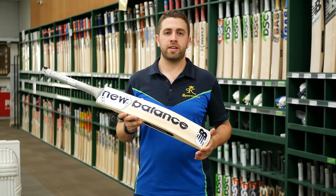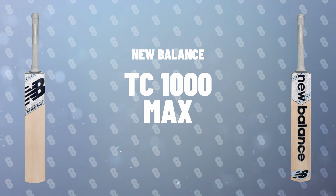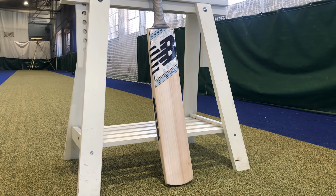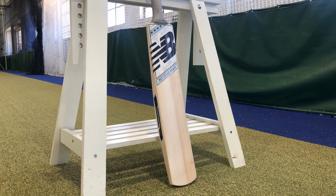All right, up next, in at number 8, we have the New Balance TC 1000 Max. So the TC model has been in New Balance's range for a while. It just had a bit of an update to the profile and the way the bats are presented. So it's always had the flat face profile.